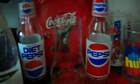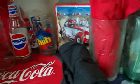It's a beautiful piece. And of course I got like two Coca-Cola shirts. Go away, Matty. Go away, Matty. And so I have some other beautiful Coca-Cola glasses, and I love this.